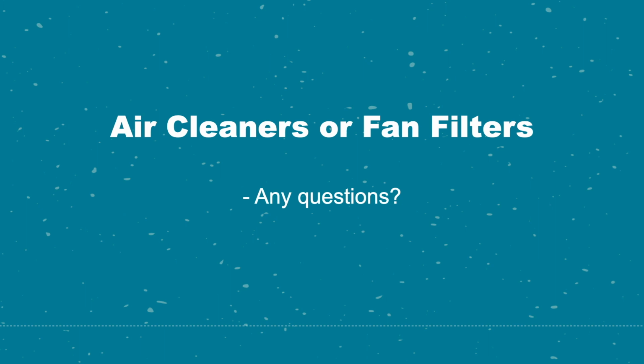I have a question. So in your experience, is it worthwhile to alter your forced air system and have an air cleaner? Is it one or the other? Is it both? There are many cases where it's not possible to modify an air handler for 24/7 operation. In that case, the only thing you can do are portable air cleaners or fan filters. And it's good that we've got that option.